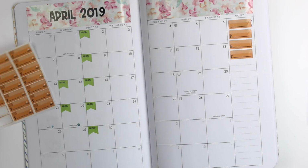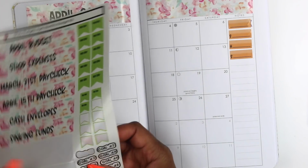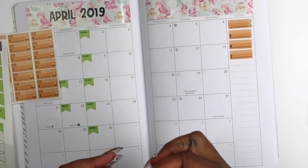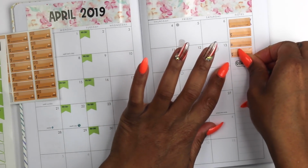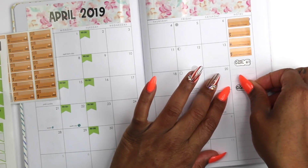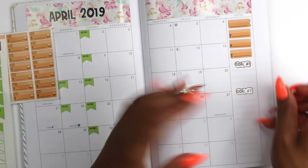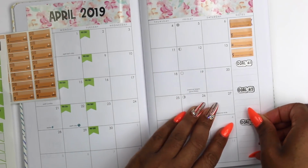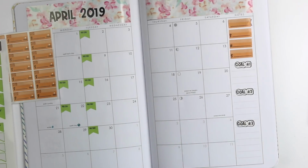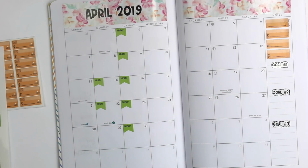Okay, so then we're gonna put our goals down here. So really we just have one big goal, but we try to do like 3 of them a month. I feel like that's a really good place to start. So I'm just gonna put goal number 1, goal number 2, and goal number 3. We'll stick those over there. Okay, and that is that.